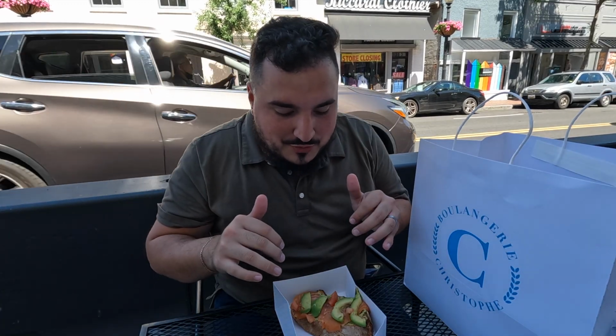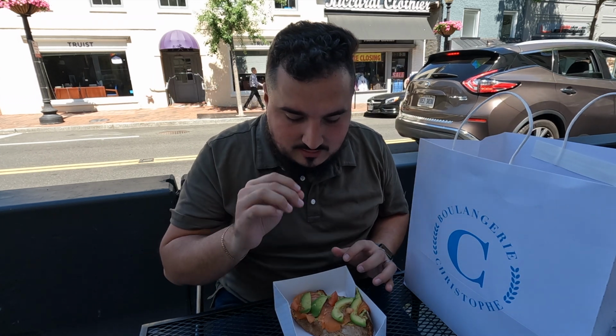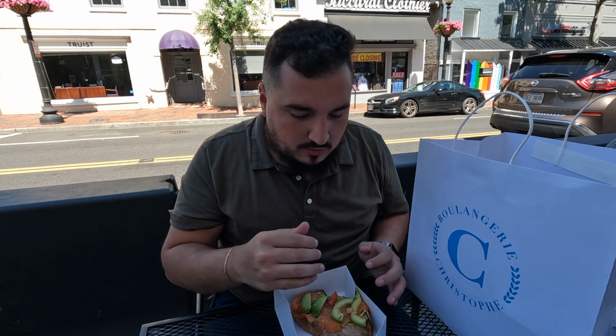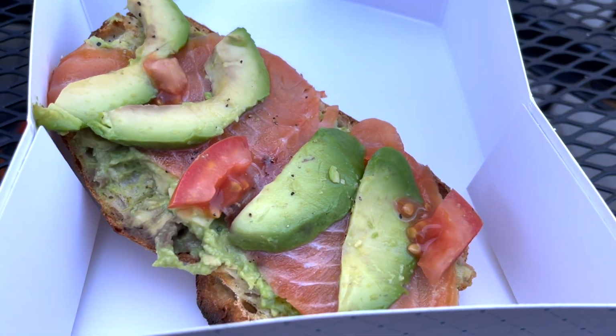Okay, guys, perfect. We're gonna go to our next item, which is avocado toast. It looks like it has very thinly sliced salmon as well as avocado. It looks like under it you have a pureed avocado, and then you have slices or a little bit of pieces of tomato put on top on this amazing looking baguette. You gotta take a look at this. All right, guys, let's go ahead and check this out.